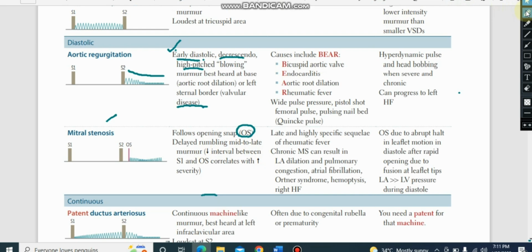So you need to mug up this thing, that it is a delayed rumbling. Obviously, it will always occur after the opening snap. Opening snap is when the leaflets of the mitral valve open up. After the opening of the mitral valve, obviously, then the blood will come. So after the opening snap, the blood will come, leading to the murmur. Okay, so delayed rumbling, mid to late murmur.